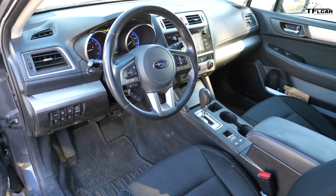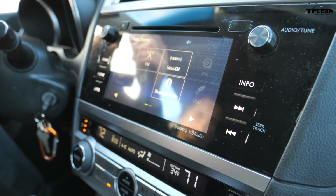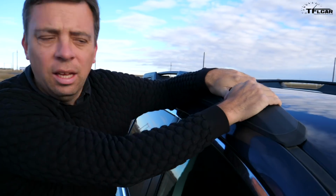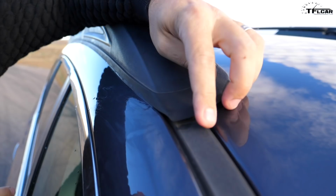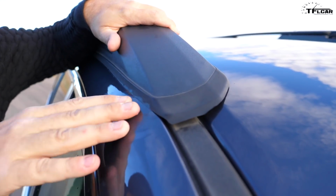Overall, mechanically, this car has been very, very solid, but usability-wise, the center stack reflects sunlight quite a lot in my eye. And let me show you the roof rack. I have a small issue with the roof rack as well. Roman, let me show you something. You see this rack that the Outback is famous for? Yeah, it's a cool rack. See this plastic piece? Yeah. After about a few months, it started curling up, and at over 40 miles an hour, it starts to make a little bit of wind noise.